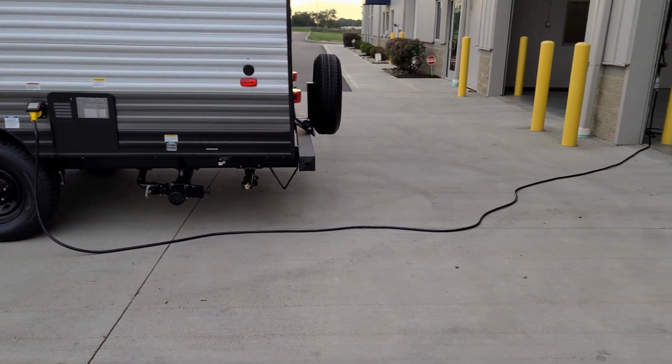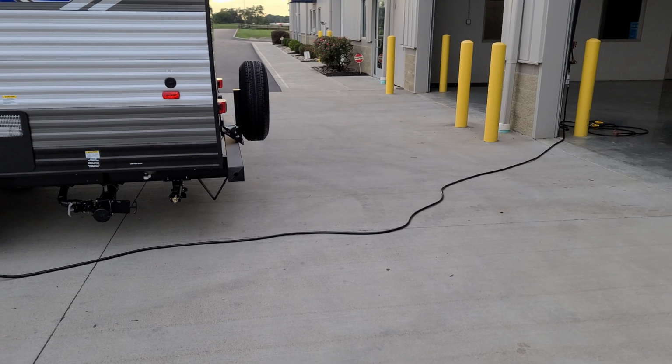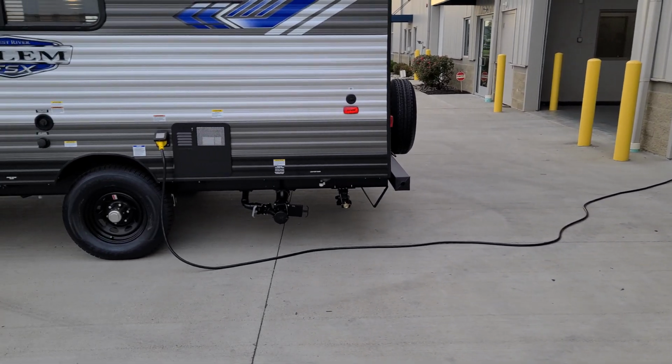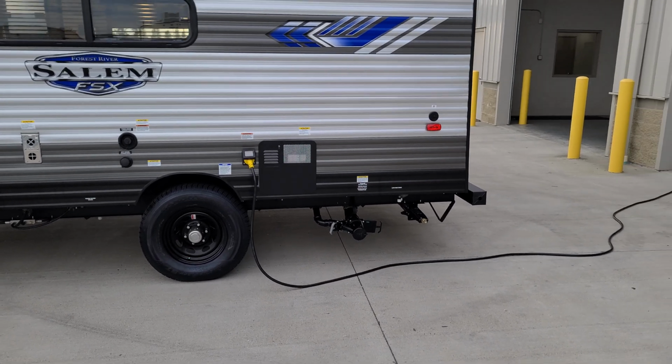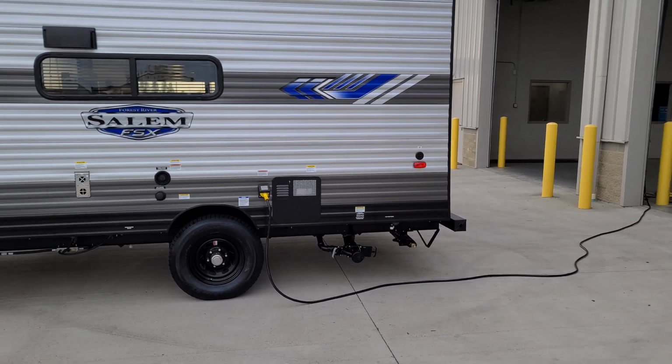Detachable power cord here, stretching out probably 25 feet roughly. It again is detachable, so it's easy to just roll up and throw into the compartment. You don't have to try to shove it back in the little hole like some of the pull-out cords.